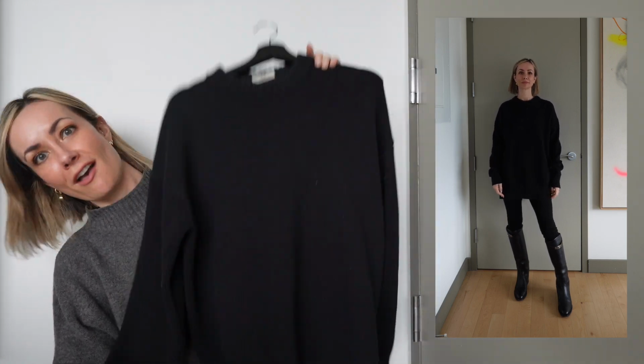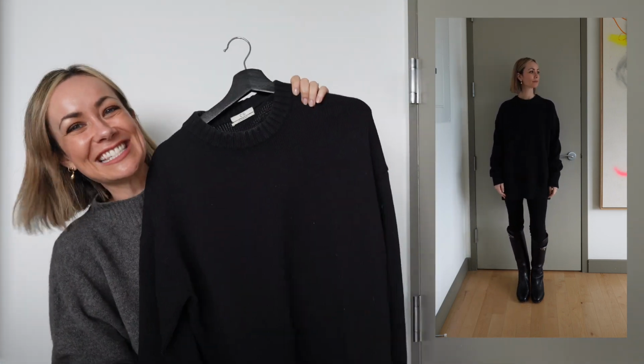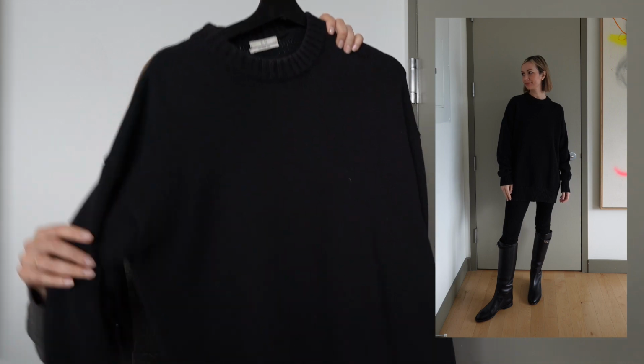It's super heavy, which I love because that makes me feel like it's really well made, but it's also super heavy, so it's really hard to pack. I do not bring this when I travel because this would add like 5 pounds to my suitcase. And sometimes it's hard to wear because it's so heavy. But if you're looking for a built-in weighted blanket, this might be the sweater for you.